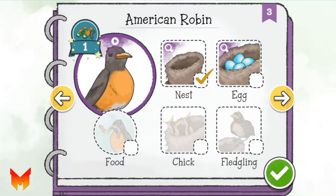We have spotted this bird's eggs. Let's record that in our bird guide. Tap on the eggs to learn about them.